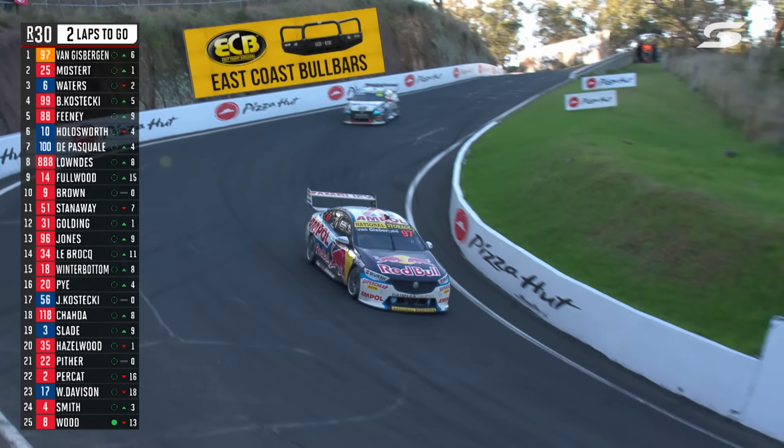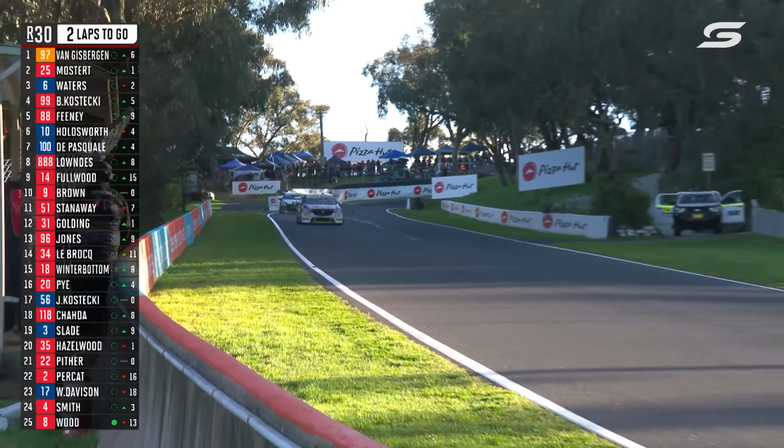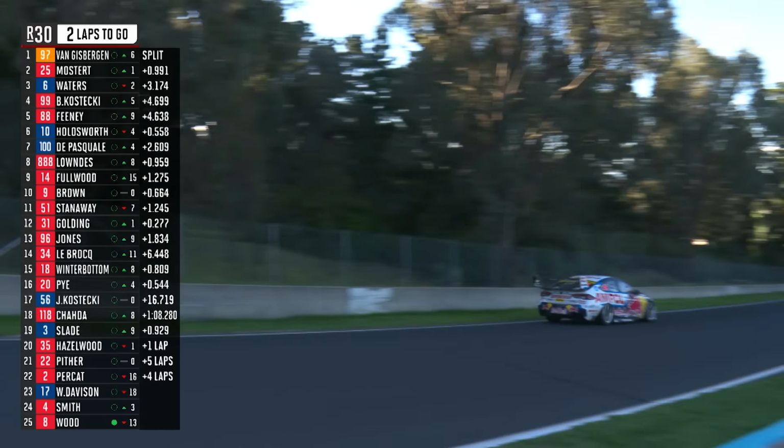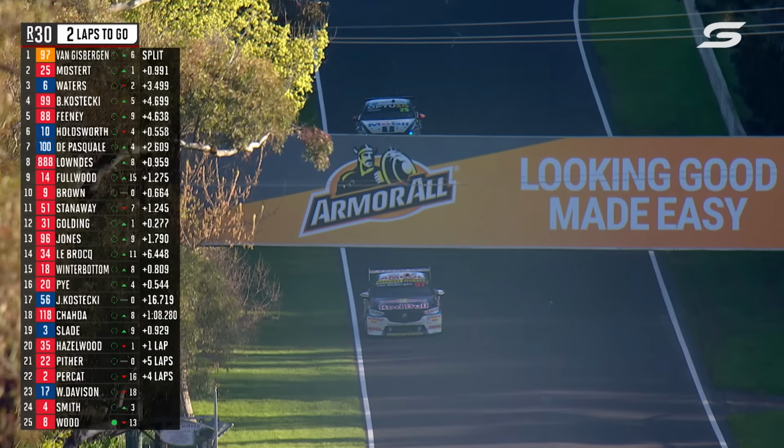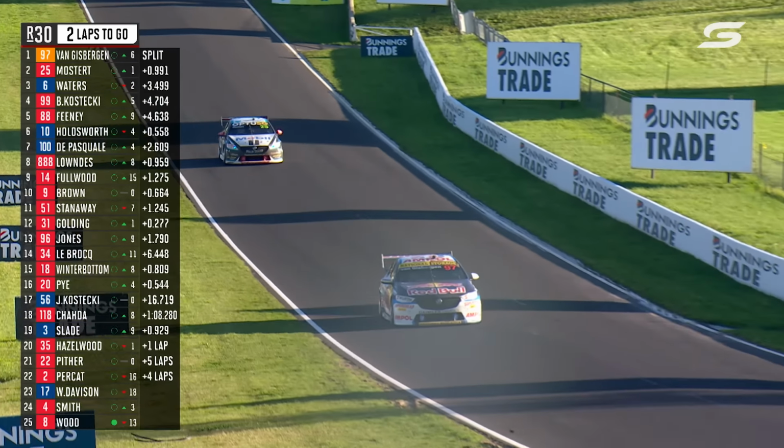Equaling what Scott McLaughlin achieved. There's a record in a season. He's made another mistake there. This is the weak spot for him at Forest Elbow. It's that point that Mark made about that wide turn in line there. And he's getting a lot of inside front locking, so he's lost margin again.